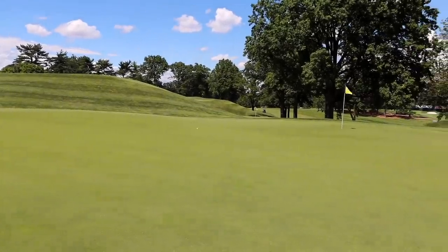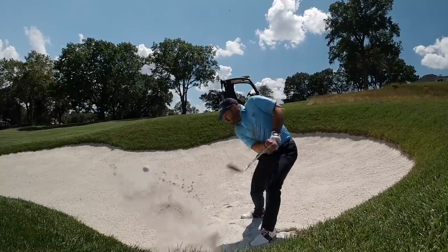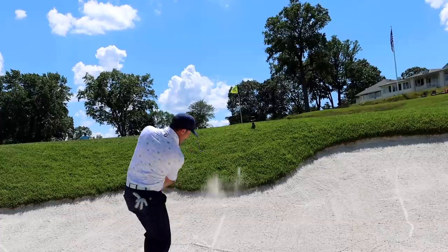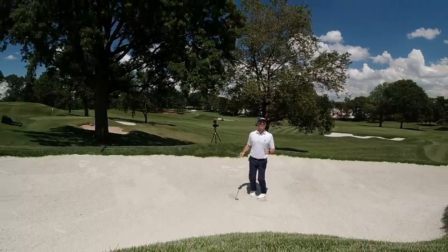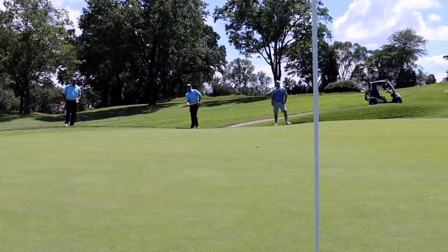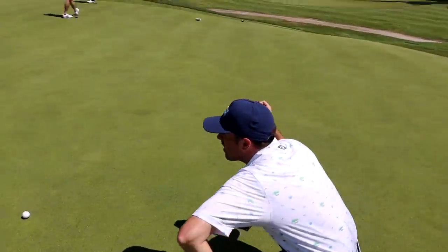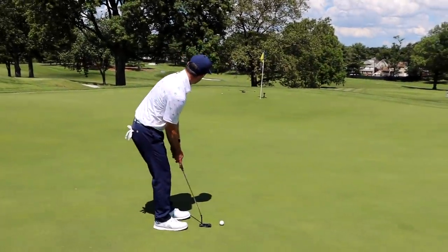Oh, look at this shot. It's just getting better. Great shot from up there. All right, Mike with the Hail Mary. Gonna whip hard left to right. Yeah, down the hill, right? You wanna almost aim at my ball from what Jason was telling me over there.